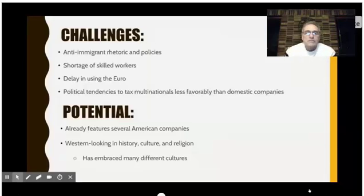In the past 5 years, the country has lost some standing internationally because of anti-immigrant policies and standings. They have a tendency to blame international organizations and business for economic problems. That being said, it has embraced many different cultures, and Hungary is Western looking in history, culture, and religion.